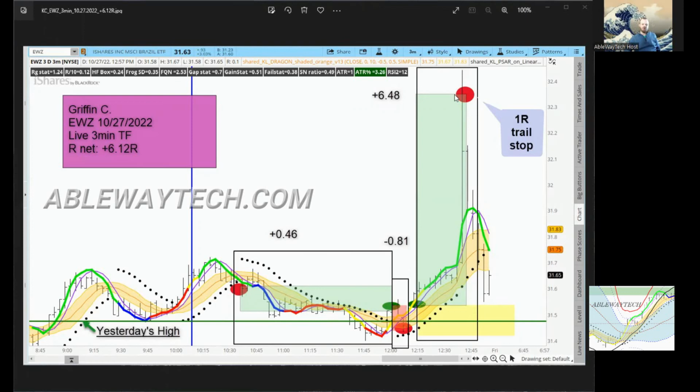And this trail stop here is a good example of why we want our stops in the market. There's a good video we just released about that. Check that out, how to avoid one of the biggest trading mistakes.